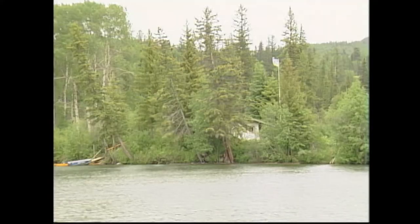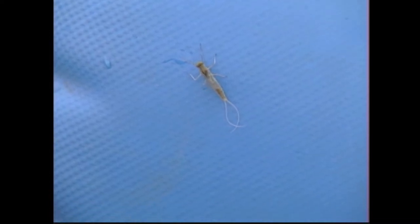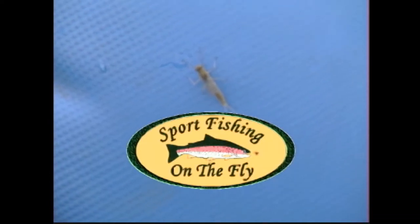Fly fishing for rainbows with mayflies in June. That's today as Streamlines proudly presents Sport Fishing on the Fly.